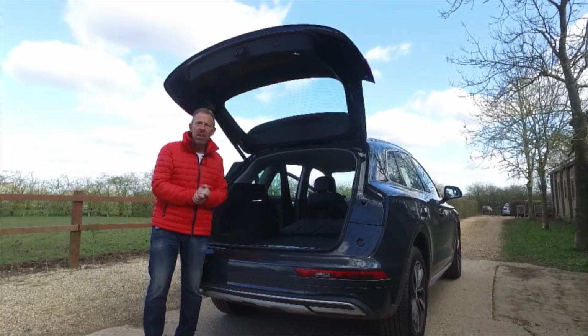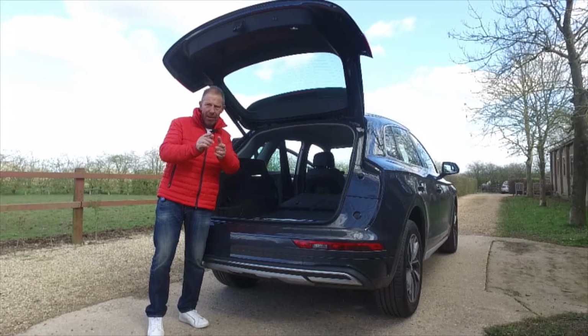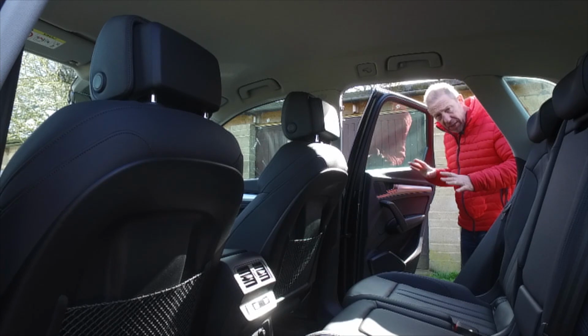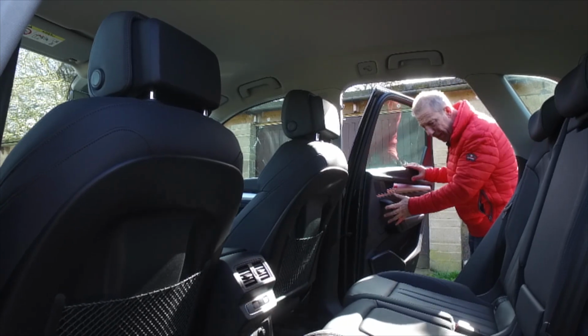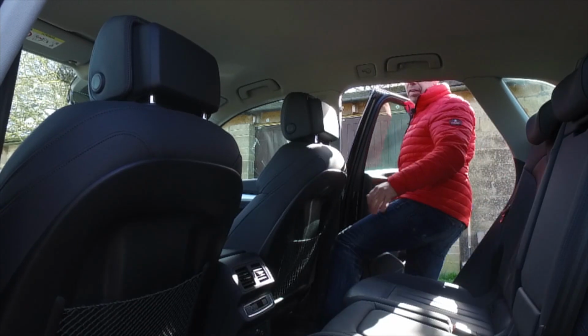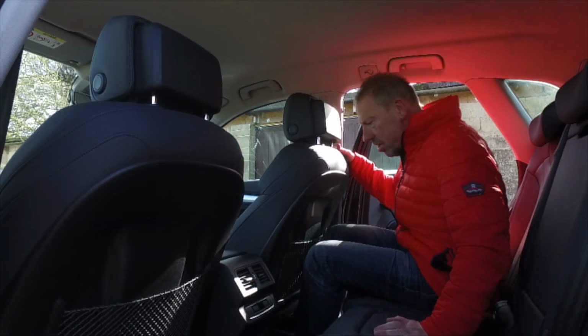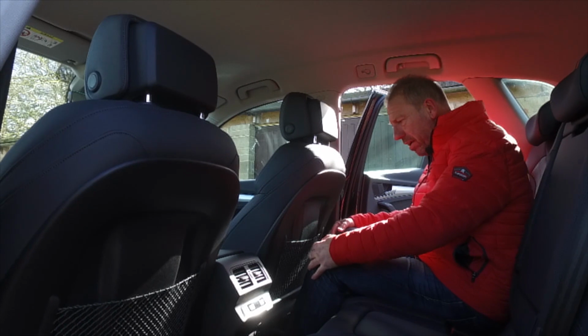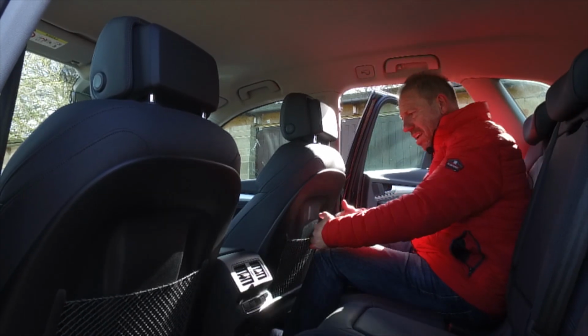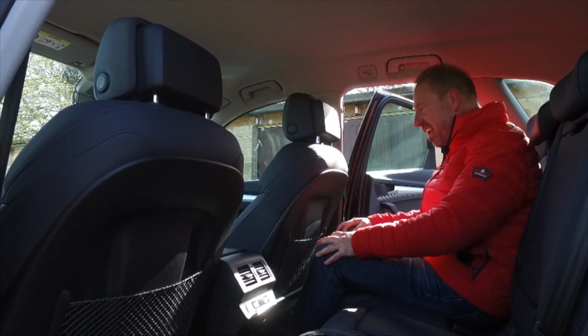Let's get in the back and see whether it's comfortable for your passengers. Before I jump in and show you for the passengers, just take a look at this door, how far it goes back, which is really nice, gives you great access. So climbing in and out of here is simplicity in itself. And you get loads of leg room. The seat has been ergonomically shaped, as you can see here, to make it even more knee friendly.